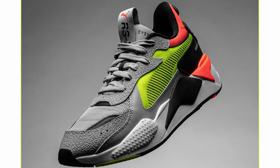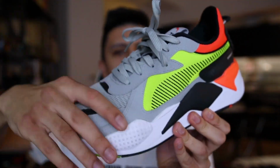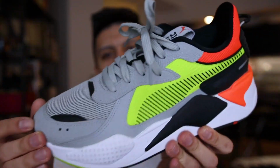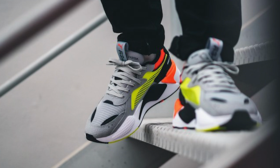And I gotta say, this colorway really reminds me of the Nike Acronym Presto collaborations that they've done in the past. Just the way it all looks, the way it pops on the back, how it's more relaxed in the front right here. It just looks really, really cool. This is one of my favorite, well, it's my favorite Puma RS-X colorway because it's at the number 2 spot.